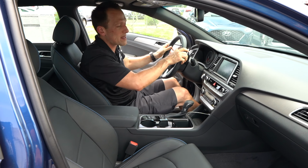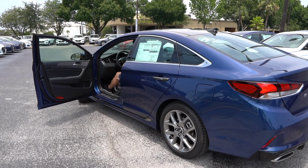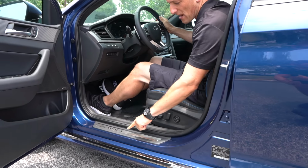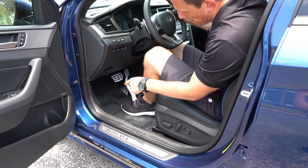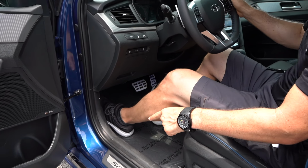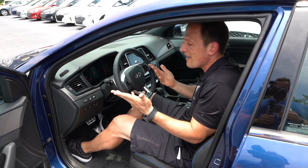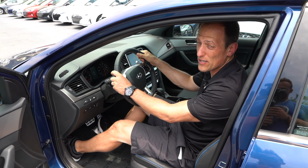But why don't you come on over to the business end and I'll show you what's happening behind the wheel. All right guys, business end, behind the wheel of this 2019 Sonata. I do like the aluminum sill panel with the Sonata logo there. You also get, and I know you can't see it, aluminum pedals for the gas and the brake pedal, which is really nice, and a decent size dead pedal. There's still car companies that don't put dead pedals in cars. It's there for comfort when you're cruising on the highway, but it's there to help support you as well.